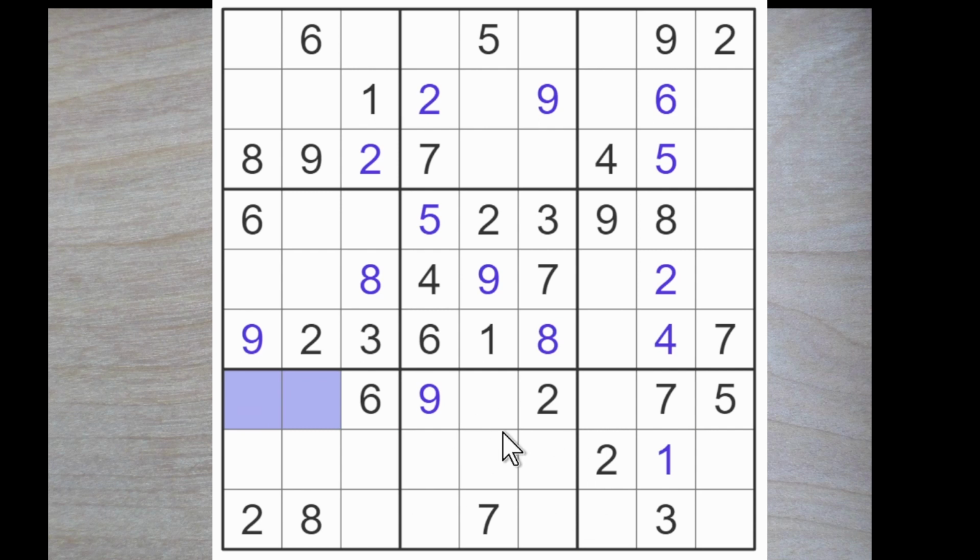All this activity left us with just one single cell to fill, and this cell, of course, must be a 5, because it's the last digit missing from the row.